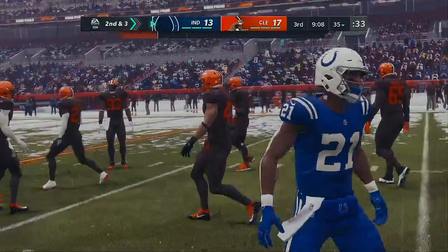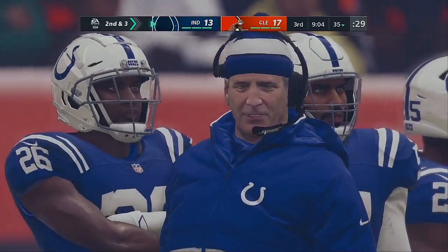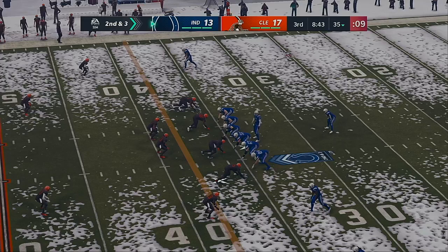A solid run on first down. Gain of seven leaves them with a second and three. First play of the drive. Let's give credit all around. Excellent blocking. But the guy carrying the ball, he was the finisher. A really nice run. A good run, got seven on first. Here's second and three.